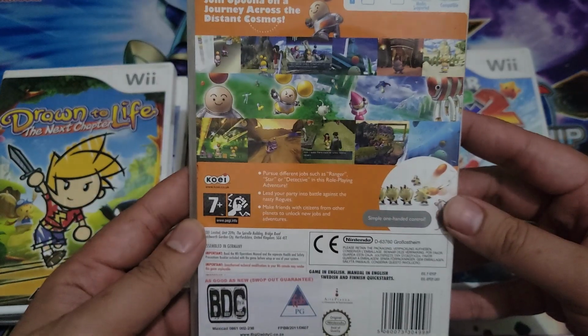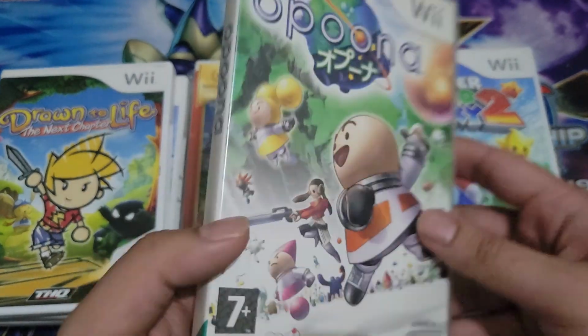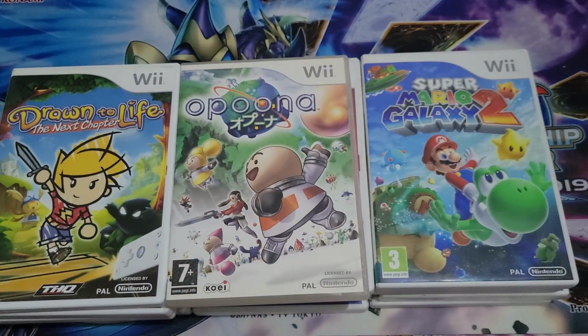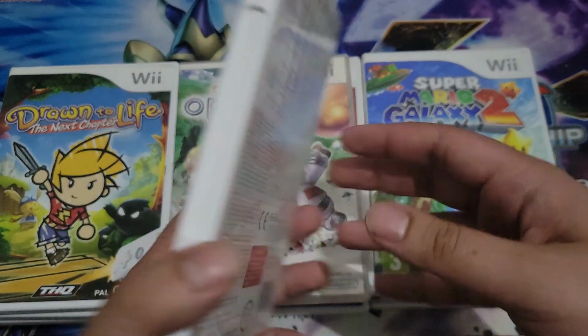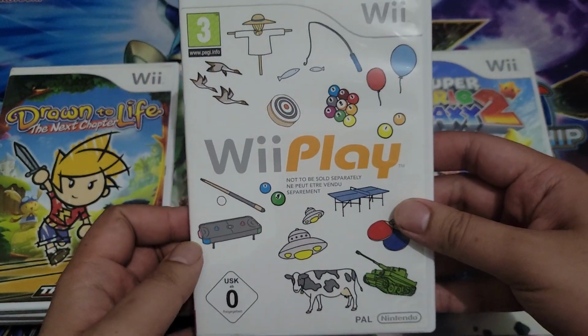Next up we have Hopuna. I think this is also like an RPG of sorts. I picked this up on a whim. I've yet to see how it plays. We play a couple of random mini games. I got this when I bought the Nintendo Wii.